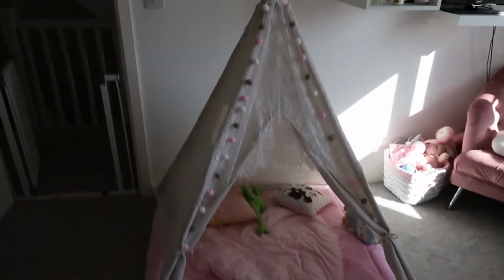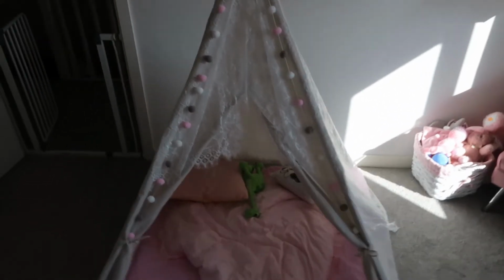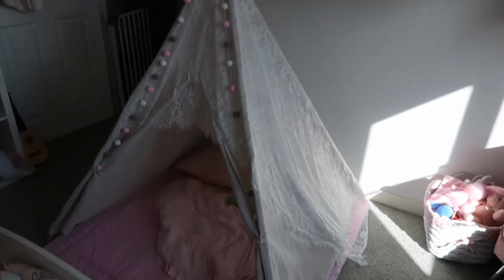Right, so Luke put the teepee together for me and I wanted to film me decorating it. However, it just didn't go to plan. So I'll walk you through what I've got on it.